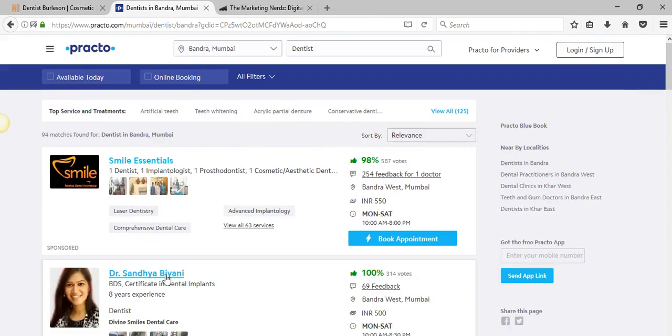And let's say that even if they come to your clinic, unconsciously at the back of their mind, they'll always be wondering, should I have gone to the other dentist? Will I get the best experience? Is this the best? Is it worth the money? Should I try the next one? Because Practo is like a marketplace for dentists. Now, I'm sorry I'm using the term marketplace, but think of it.